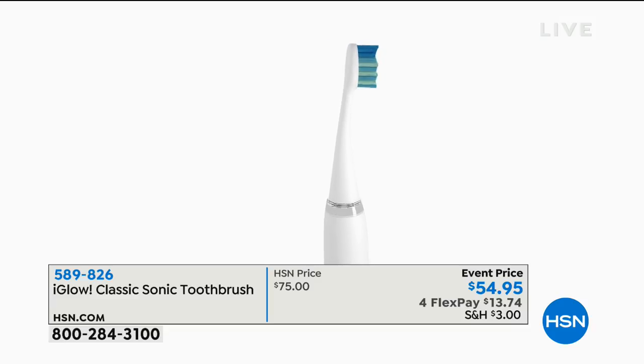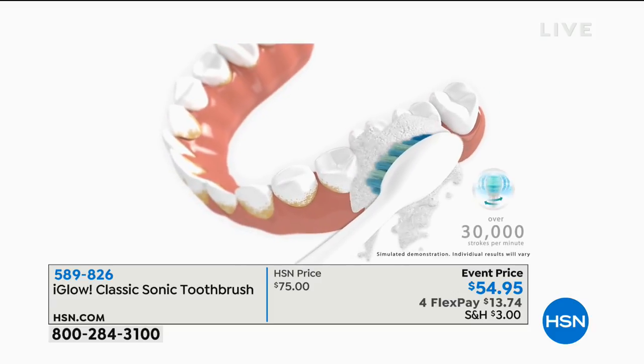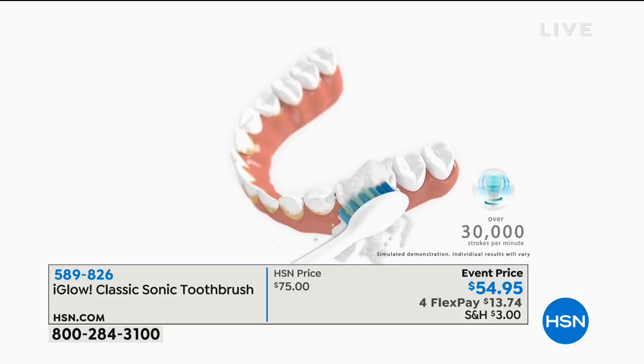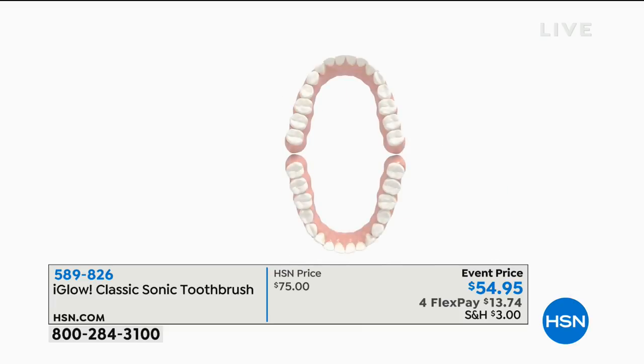The iGlow is a sonic-powered brush developed with dentists that gives you five different modes, so you can actually customize the way you want to brush your teeth. Now, in the handle is what's called a dual-engine magnetic levitation motor. That's what's giving you up to 40,000 strokes a minute with the whitening mode.